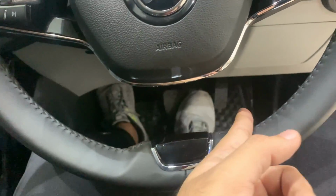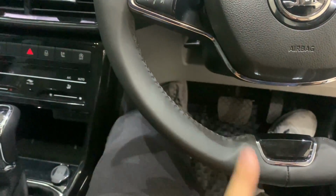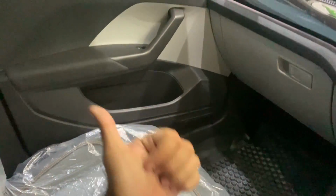This is your brake, and this is your accelerator. You've got a proper dead pedal over here, and that's about it in the front. The seats are finished in leather. Let's get to the back seat.